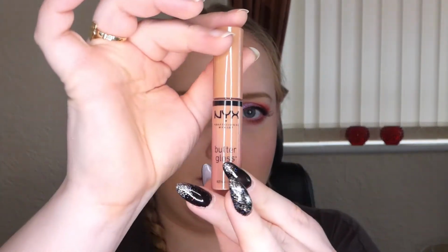I have finished off the rest of my face, except for my lips. I thought I would try today this NYX Butter Gloss. So altogether this is the finished look. So this was the third look. Stick around because we've got 2 more to go.